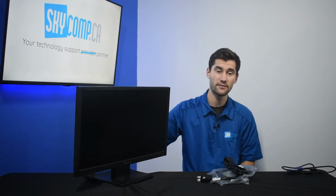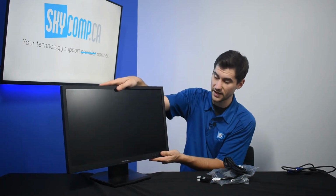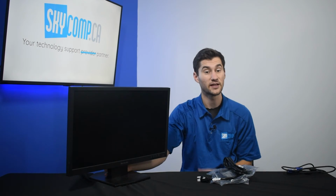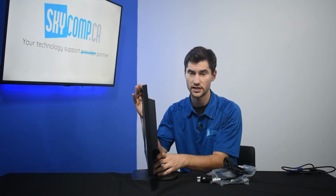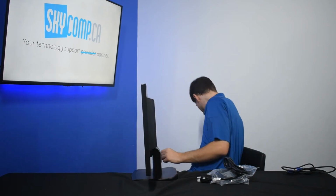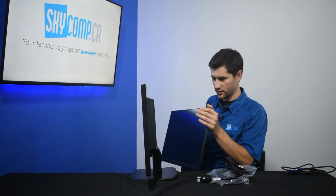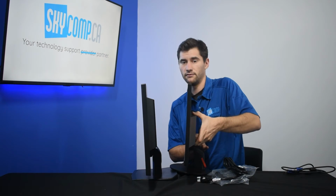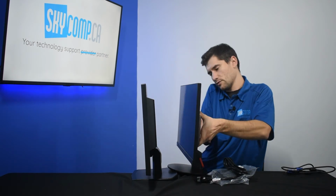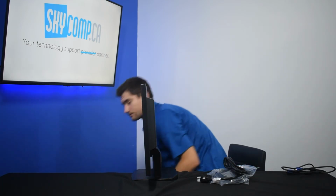And again, nothing has really changed in how Lenovo's designed monitors. There's still pans and tilts. They've just made them thinner. We'll bring this other one up just to get a comparison. So this is way thinner than the older version. This is the newer Lenovo monitor. A little bit lighter too.